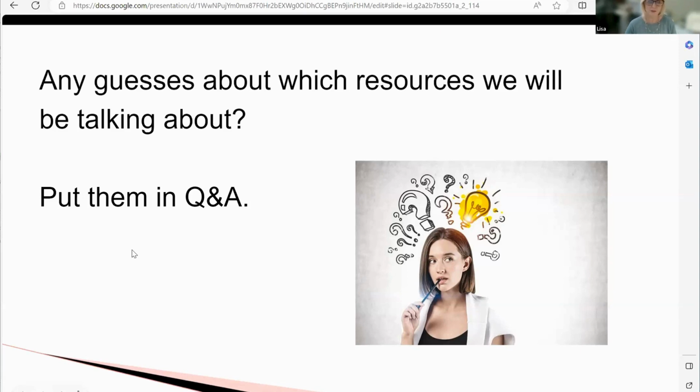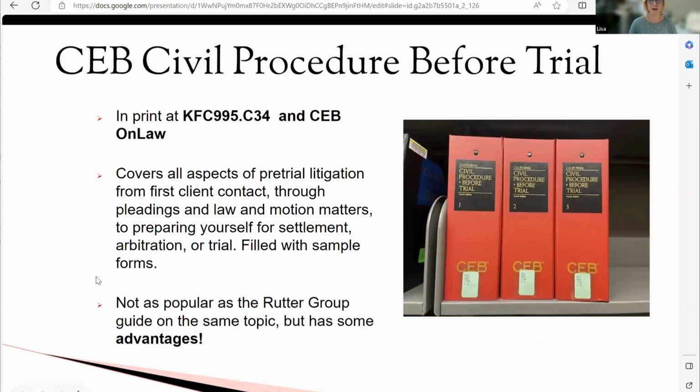So we can go on to our first resource, which I will be talking about. So CEB, Civil Procedure Before Trial. Some of you may be looking at this thinking, okay, CEB, that's not really a hidden resource. That's not a hidden gem. Everybody knows about CEB. Well, there's some reasons I wanted to talk about this one today. And I would argue, I think it's maybe underutilized, if not hidden.